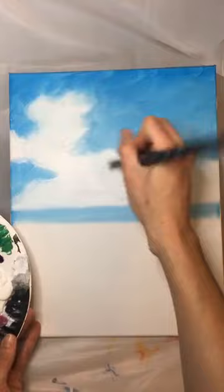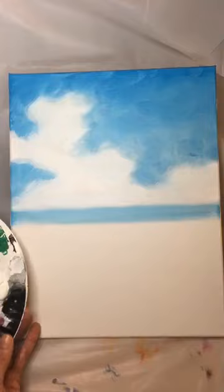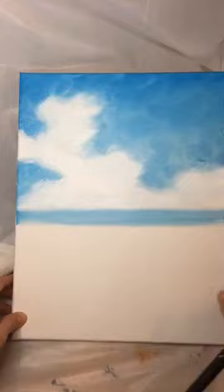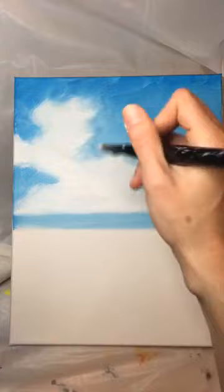Get those nice, wispy, soft edges. And you can just play. You get those very subtle blends with the blue and the white together. Cool stuff. So this is a cloud technique that you can practice if you have some cardboard or pretty much anything, to practice that brush stroke and practice how much white do I need? How much blue do I want to mix with? Okay.